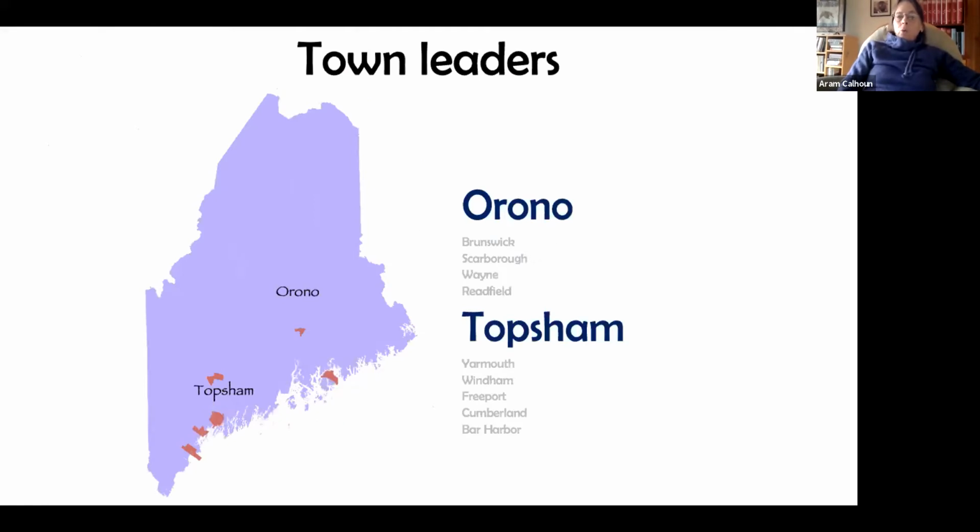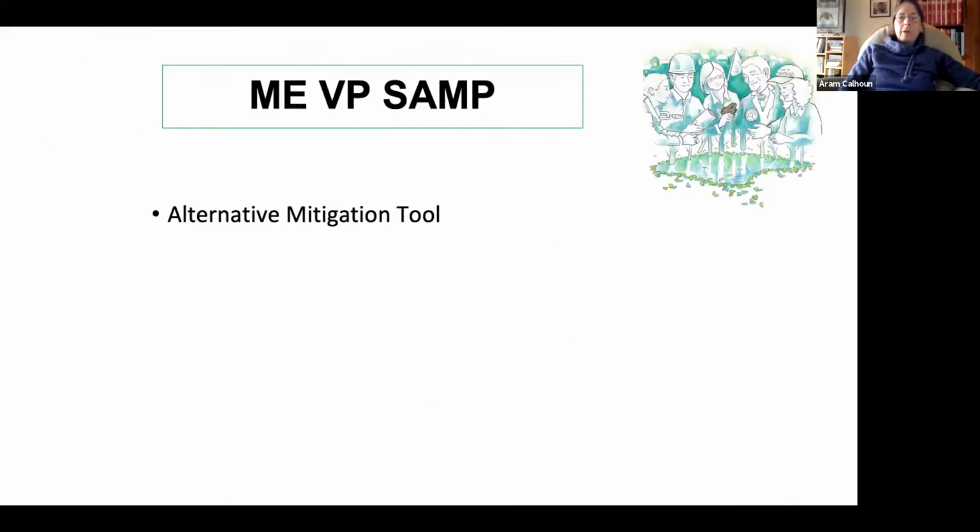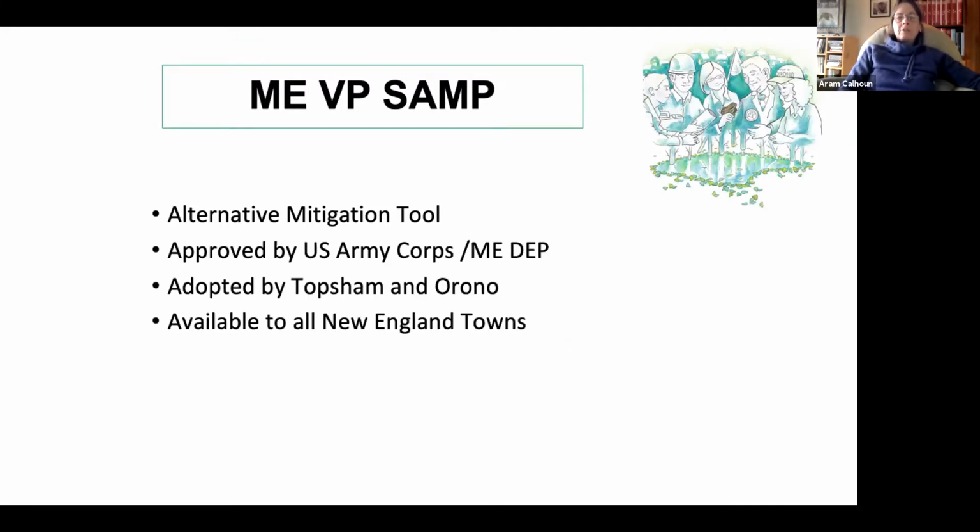So we have been working with 2 town leaders to get it implemented. We developed the SAMP, but now we need to implement it, in Orono and Topsham. This alternative mitigation tool has been accepted by the Army Corps of Engineers, and it's available to all New England states. So we're hoping that it spreads, once Maine can be a model for this. I've given talks to folks in Michigan and other parts of the country who are interested in coming up with a similar tool.